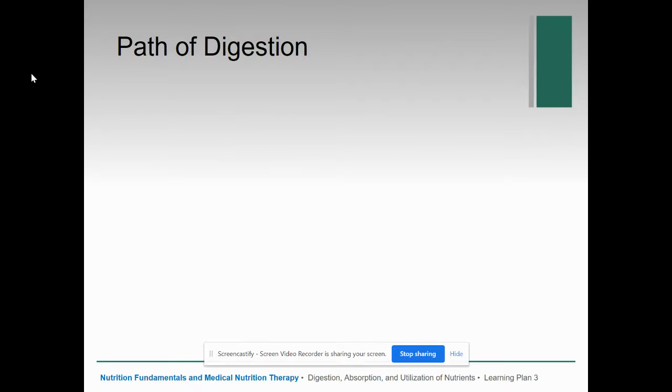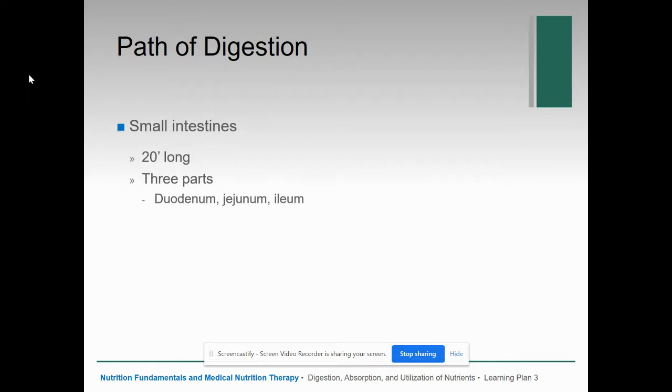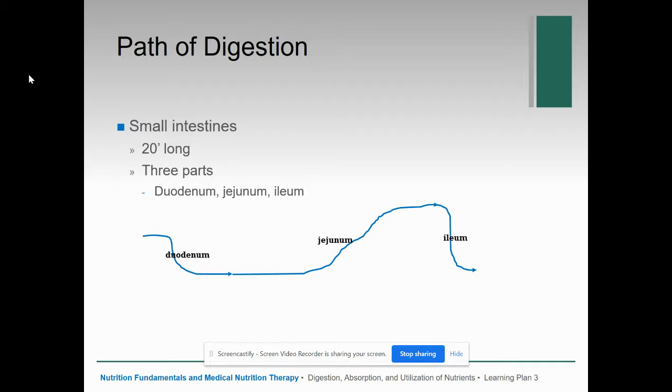All right, so then we move into the small intestine, and most digestion of our macronutrients. Remember, macronutrients are energy-containing nutrients: carbohydrate, protein, and fat. Most of that digestion is occurring here in the small intestine. The small intestine is about 20 feet long. And again, there are three parts: the duodenum, jejunum, and ileum. Some people say duodenum, either way is fine.